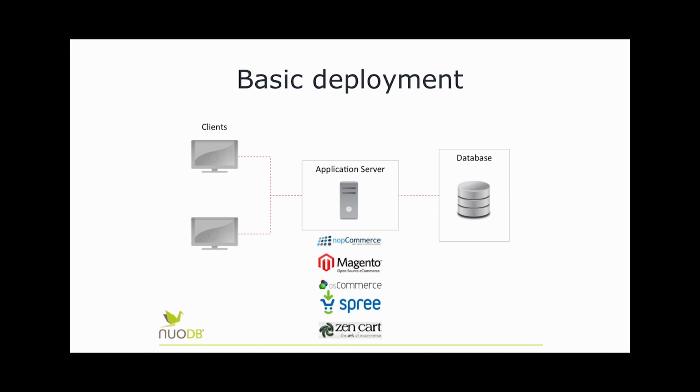The diagram on screen represents a very basic deployment of any one of these e-commerce solutions. You pretty much start off with a database, an app or web server, and a bunch of clients that connect to it. These clients can do some browsing, or they could be administrators working on the back end of any one of these e-commerce solutions.